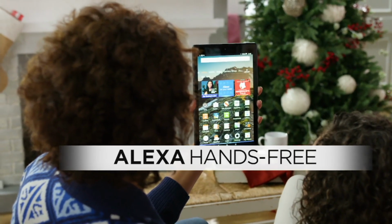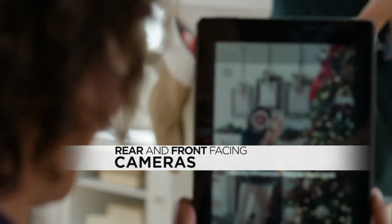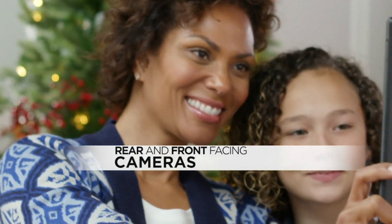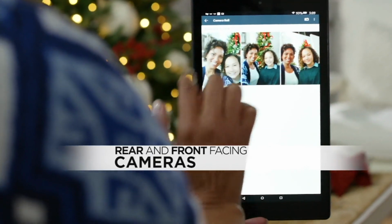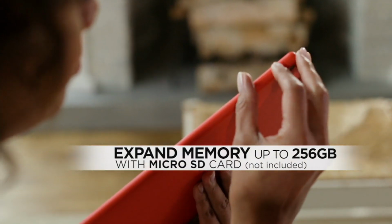Alexa hands-free means that you don't need to tap the button. You simply say her name, she wakes up, and it's off to the races. 2 cameras, one in the front, one in the back. Not only do they shoot stills, but they also shoot high-def video, which is nice to have with that big 10-inch viewfinder for your video camera.